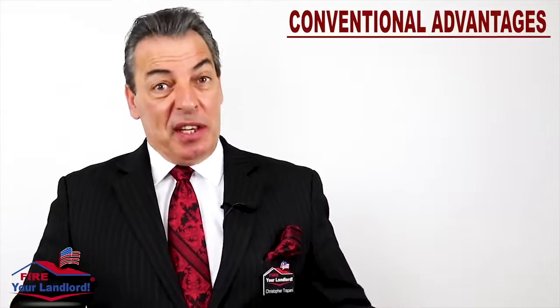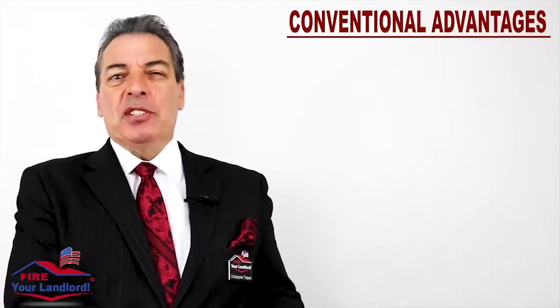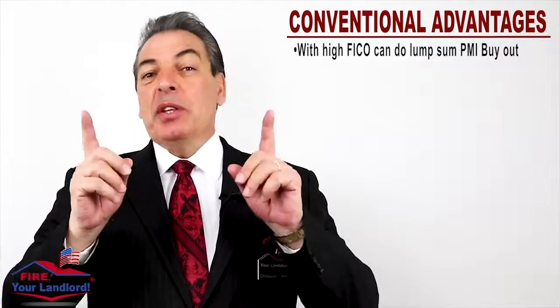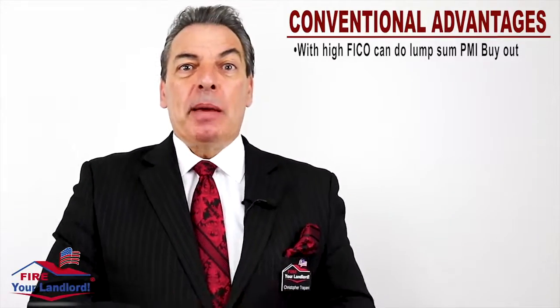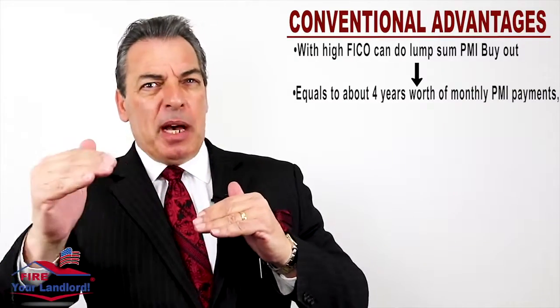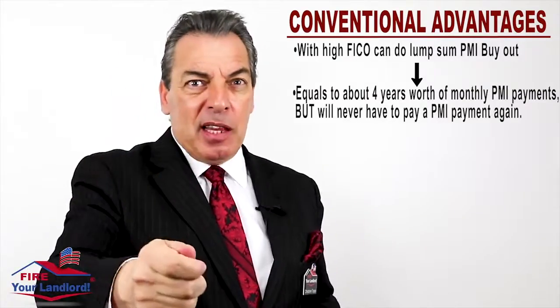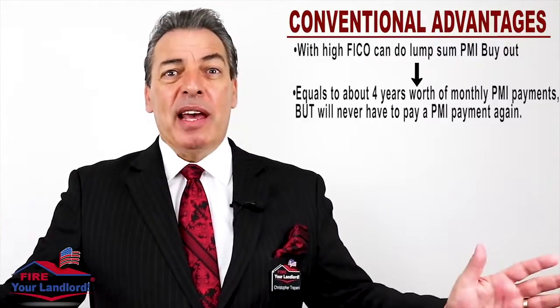Here's an option with a conventional loan that's just not available with an FHA loan. If you have a high FICO score, because it never makes sense with a low FICO score, but if you have a high FICO score, you can buy with a conventional loan only. You can do a lump sum PMI buyout. It's usually about 4 years worth of monthly PMI payments, but if you pay that lump, you never have to pay monthly PMI on that loan ever again.